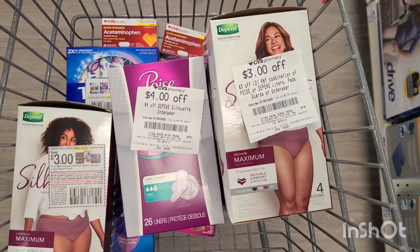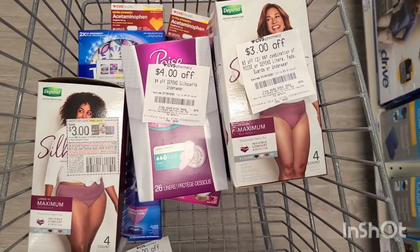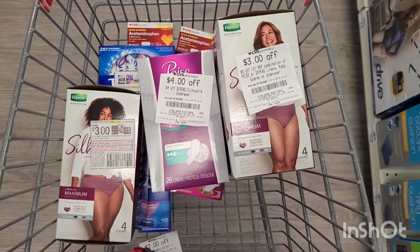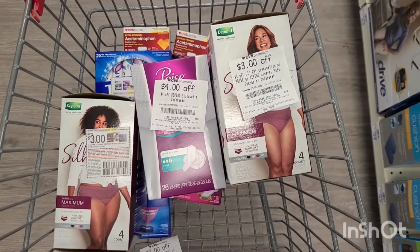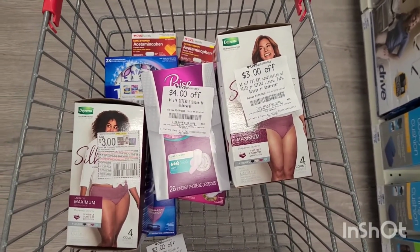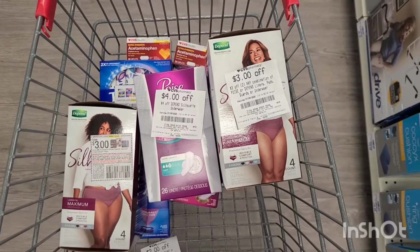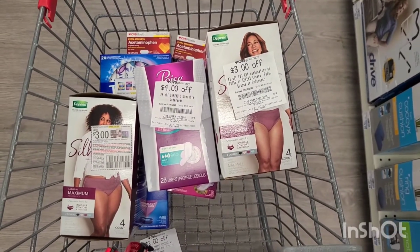So I just realized that I have another $3 off adult care CRT on my account, so I sent that to my card. So I went ahead and picked up another package of the Depends silhouettes. So I also have a $2 off tampons, pads, and liners CRT that I sent to my card as well. So hopefully that will attach and then all of these will be free.